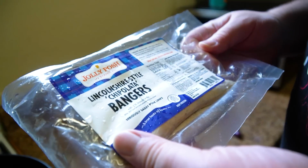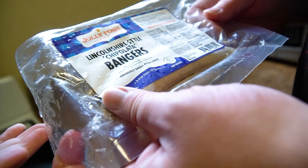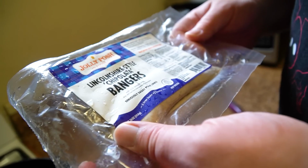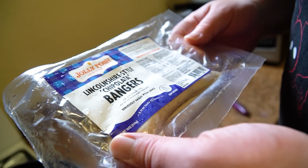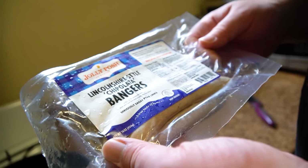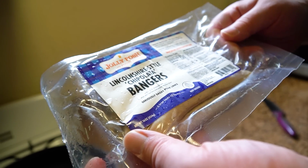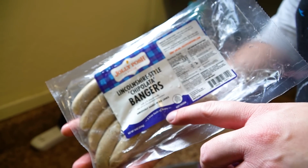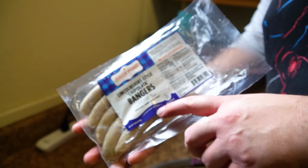I have a question for you. So we got Lincolnshire style bangers, but I'm not sure what is typical. I felt like I saw a lot of mixed answers online about what's the typical banger or sausage for breakfast? For breakfast, yeah. According to the package here, they're seriously sagey. Is that what makes them Lincolnshire? I don't know, but I guess we'll find out.